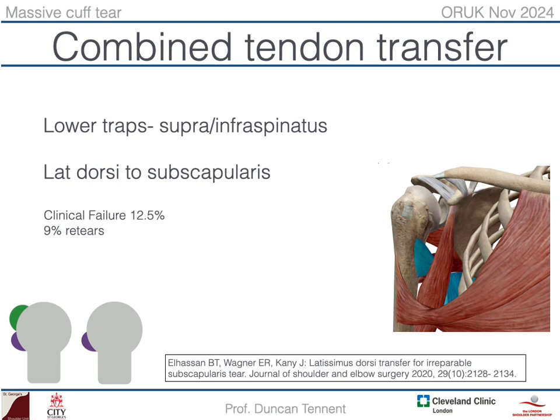We just don't have the numbers to really know, is this a good option? And I can tell you from personal experience, patients struggle having both of these things done at the same time. So possibly this is an answer. I suspect it's never going to be a very good option for these patients, but maybe in a younger patient it's worth a try.